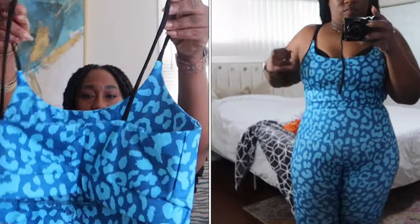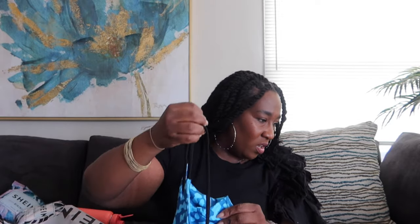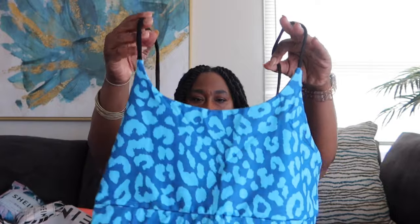And here's the top. I don't like that bottom. This is the top. I would never wear this by itself in the gym. This is not even really a sport. This is not a sports bra. This is just a top. Very cheaply made. Okay, so I'll try that on for you guys, but I don't think I'll be keeping that. And then, yeah, I didn't get everything.